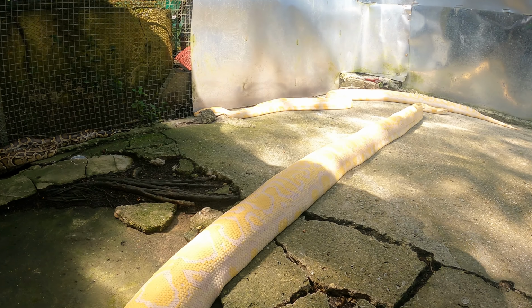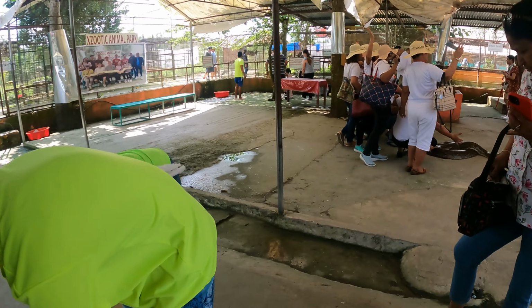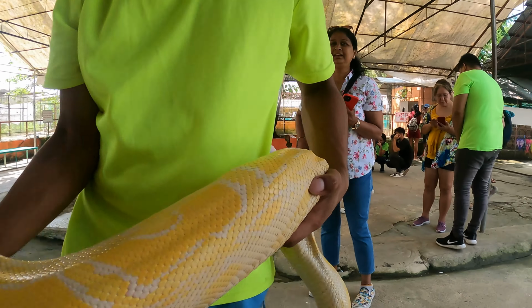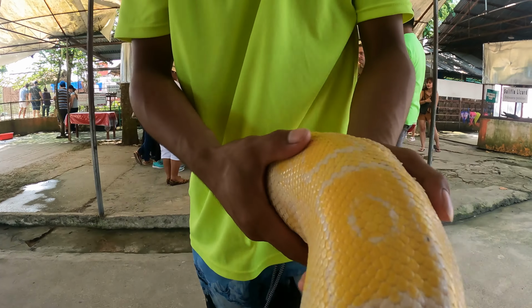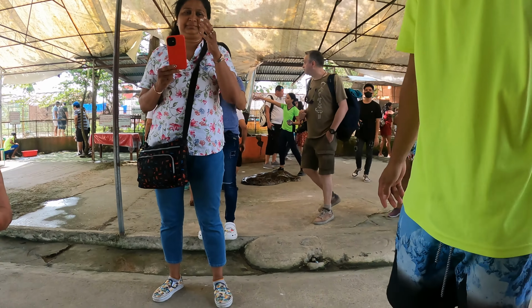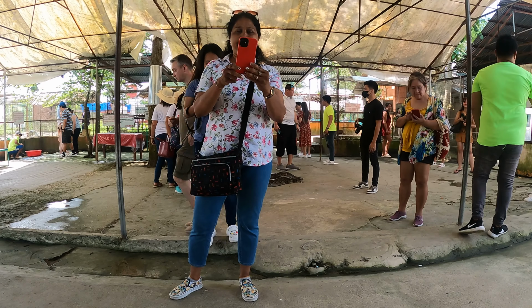This is the first time I'm petting a python. It won't bite, right? Oh my god. It might kiss you. Okay. Yeah, I'm having a python on me. Oh my god.